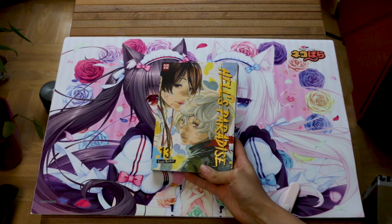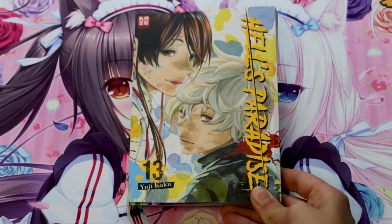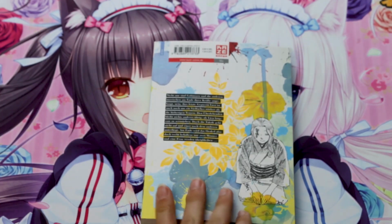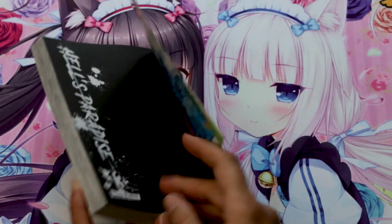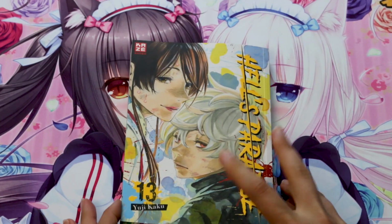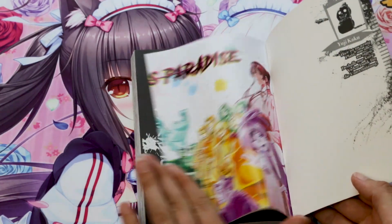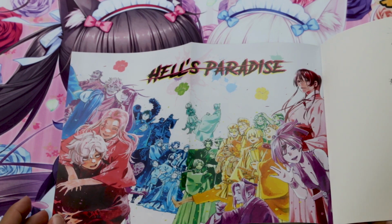First up, we have Hell's Paradise by Yuji Kaku. That's the 13th volume, and with this the series is complete. I read it, I loved it, and I can't wait to pick up more series from this author because I realized I have another series from him. And just showing you the beautiful artwork that's in this final volume, it was an amazing story.